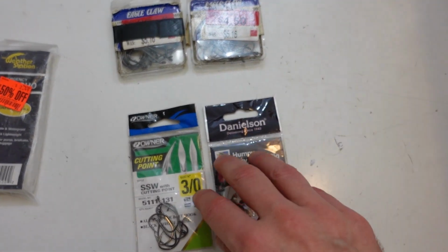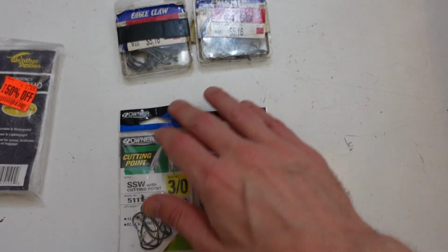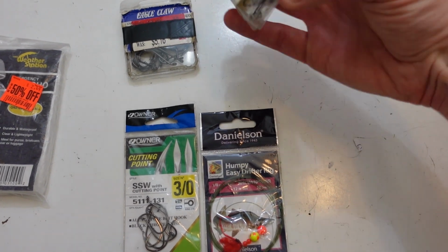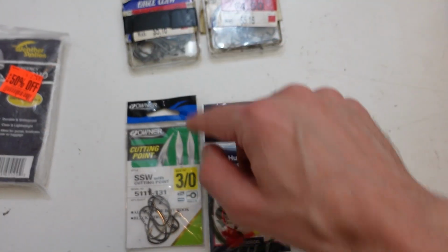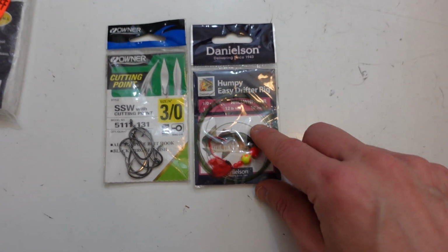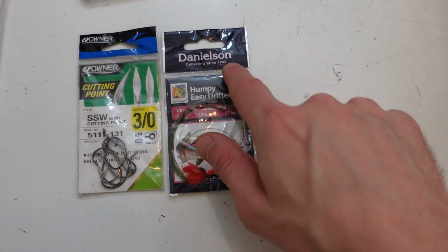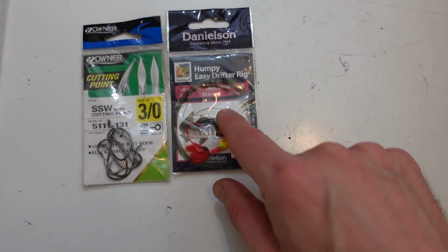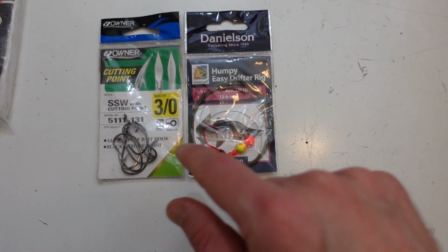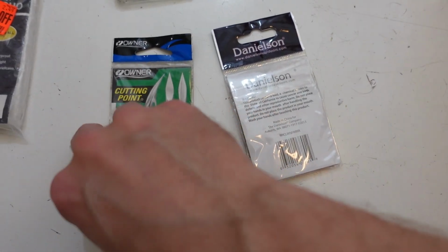These are 2 little fishing sets here. The Eagle Claw sets of hooks. Eagle Claw hooks. So it looks like they're about $5 each for those. And there's some more down here. These are Owner, Cutting Point, and Danielson. These are Humpy, Easy Drifter, and this one is with Cutting Point. So I'm not sure how much those are going for, but probably same type of deal.